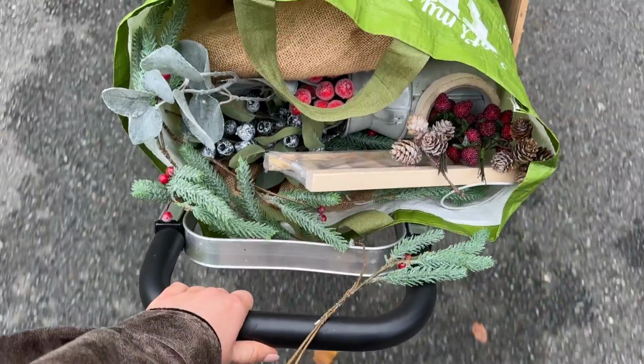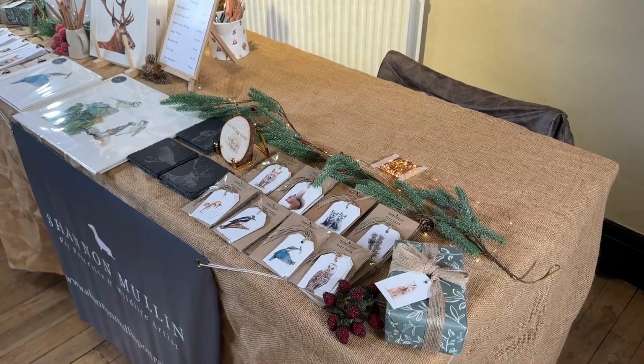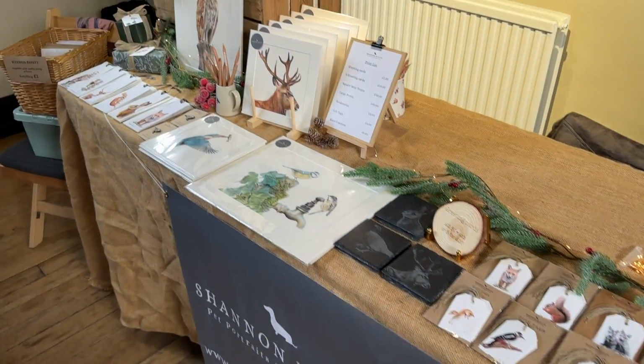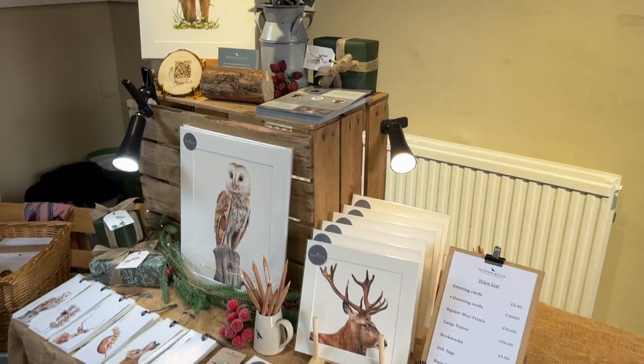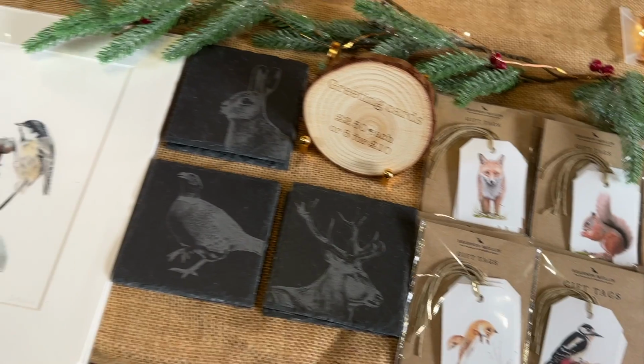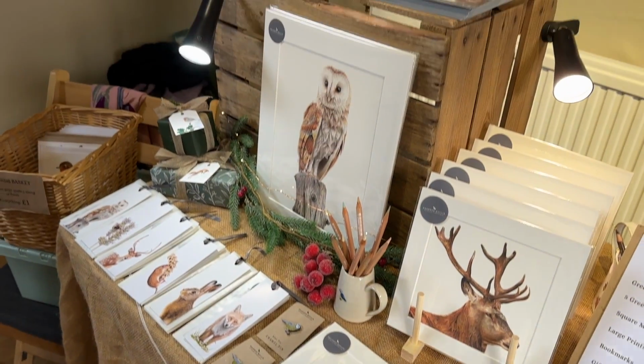We had a minor problem on the day. I forgot to pack my card stand into the car, but thankfully my dad came to the rescue and he brought it for me only half an hour after the doors opened. I was really pleased with the layout of my stall. I felt like it looked really festive and inviting, which is exactly what I was going for.